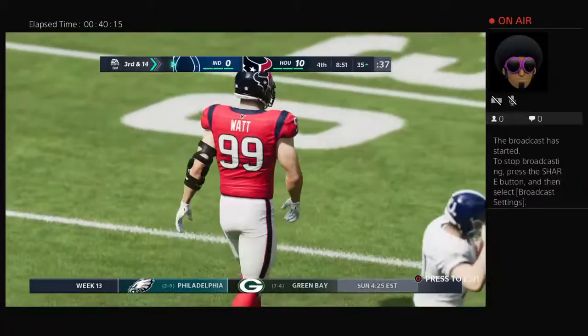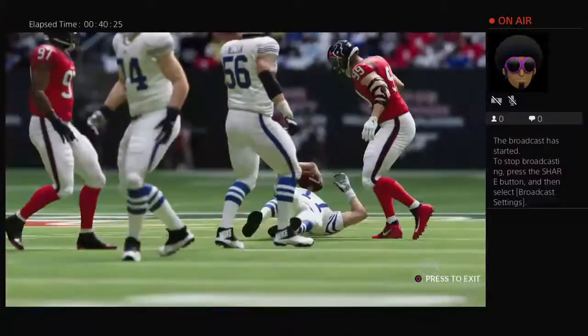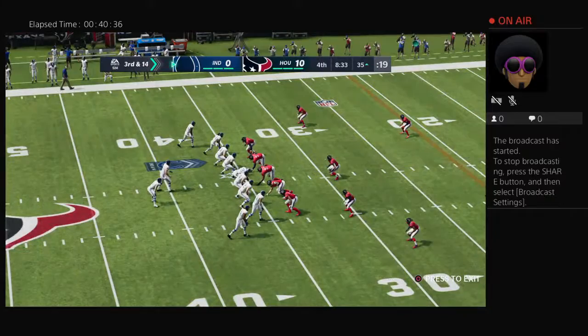J.J. Watt. Make that now 8 sacks for him on the season. Remember, throughout my career here, defensive coaches always say, guys, you got to earn the right to rush the passer. And they put themselves in a great spot with this big lead, and they know they've got to throw the ball. These pass rushers have to be salivating. It is pin your ears back time indeed. And that sack leaves Rivers and the Colts with a third and long.